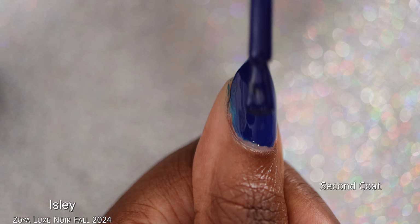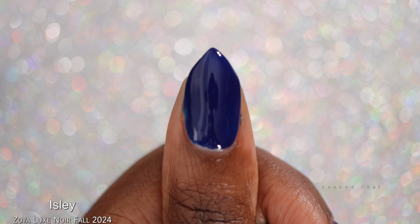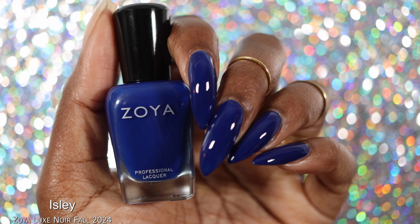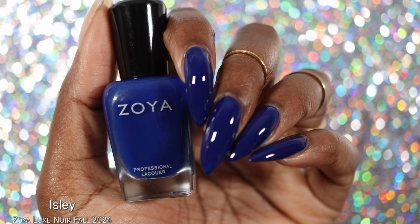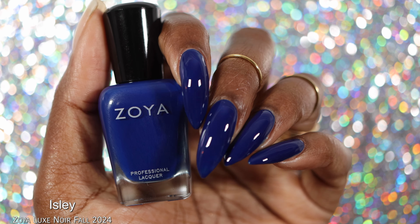Isley had a really nice formula. The first coat looks very uneven and a little bit patchy, but I did find it built up perfectly for me in 2 coats. This looks significantly darker on the nail than it looks in the bottle. I also found that Isley dries down very flat, so you'll definitely want top coat with this one to give it a nice glossy finish. Full hand swatches show Isley in 2 coats plus glossy top coat.